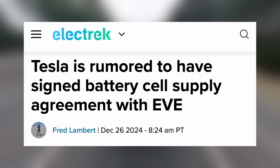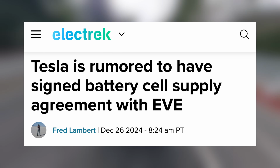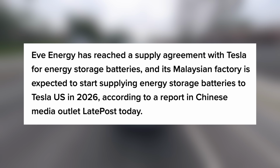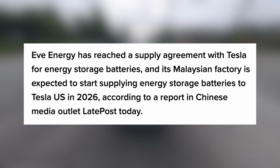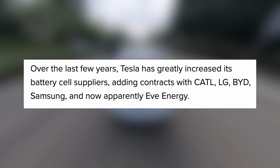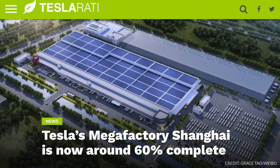On top of all of these companies Tesla already partners with, EVE Energy, a Chinese battery manufacturer, was recently rumored to have signed a battery supply deal with Tesla. This deal seems specific to energy storage batteries, but it shows how much Tesla plans to expand. In addition to growing supply with current suppliers and making more of their own batteries, Tesla is looking to add another player. This deal could particularly come into play for their upcoming Chinese megafactory that will be making Megapack batteries outside of the US for the first time.